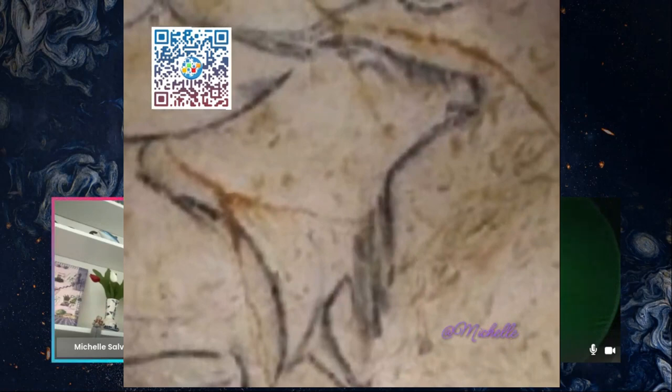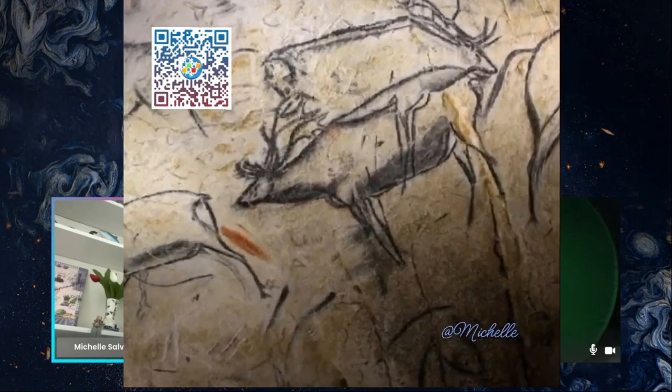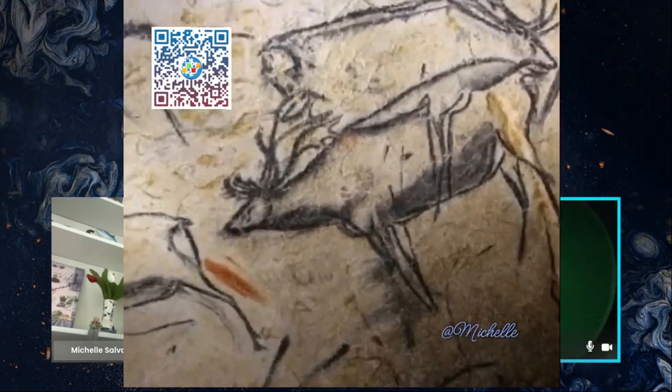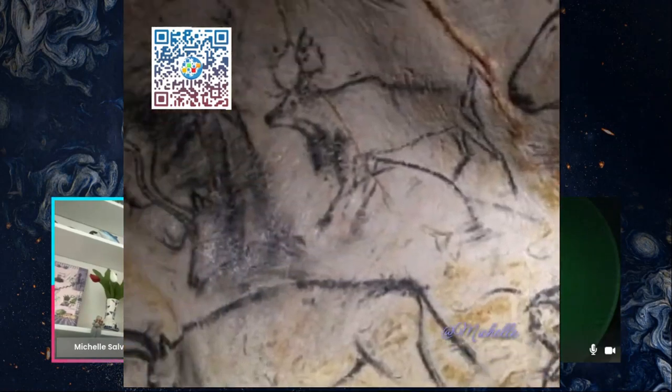So let's look at the carved thing. That's a deer. And what's that? Cow.